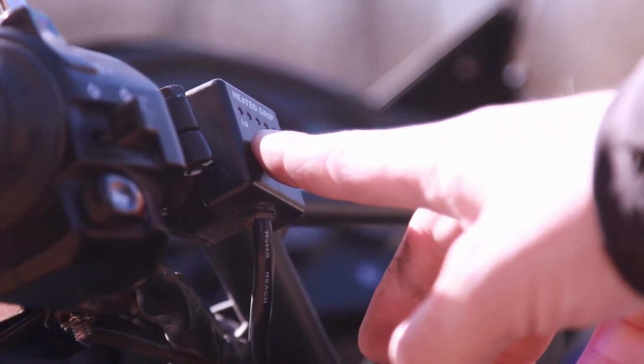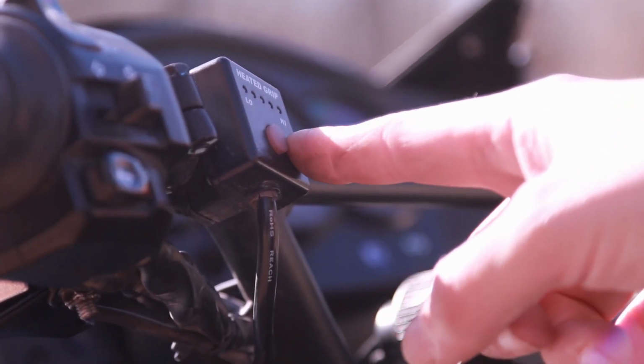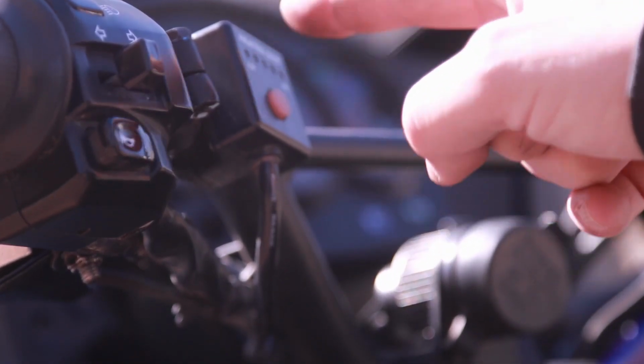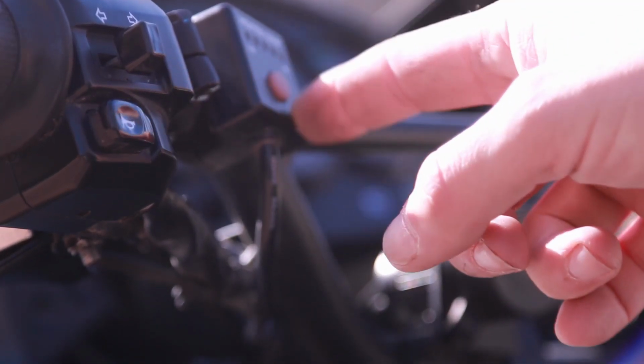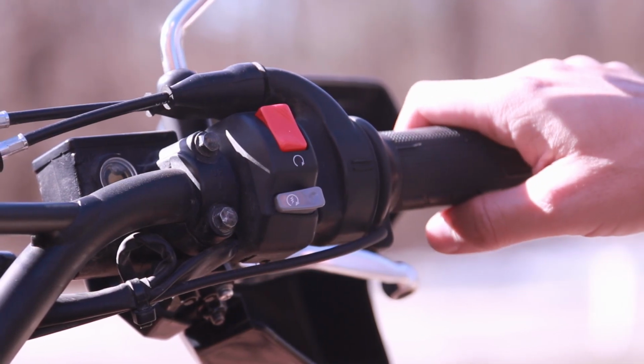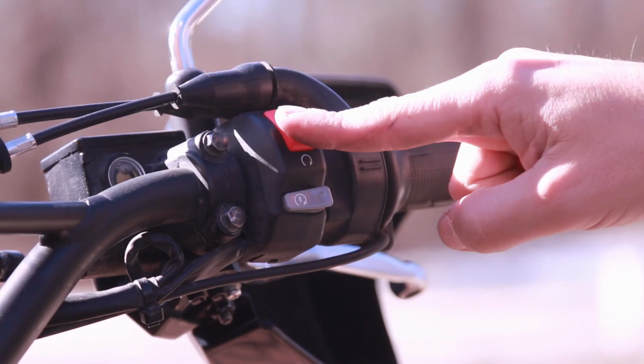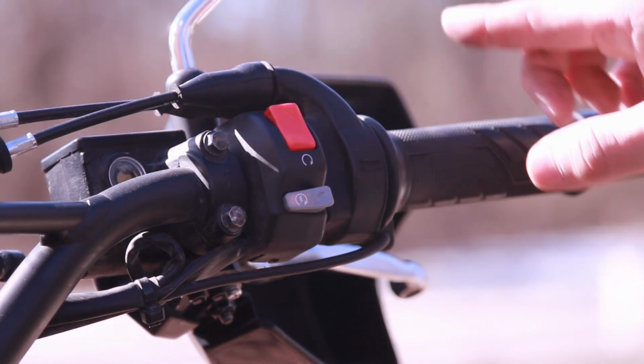Right here is a nice accessory to have. It's a heated grip, and you just push the button and it rises up in temperature and decreases. It's hooked up to the fuse. On this right side, you have your heated grip. You have very stock controls, so nothing complex. You have your kill switch and your starter, and that's pretty much it.